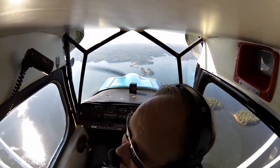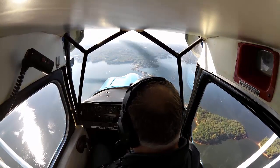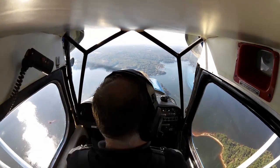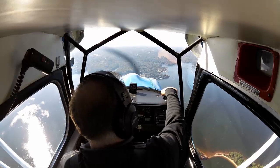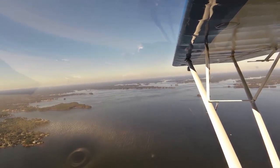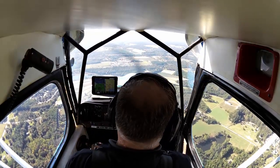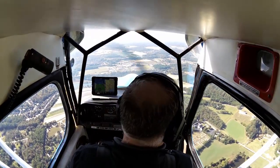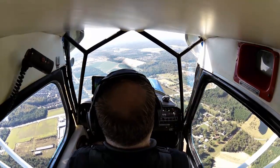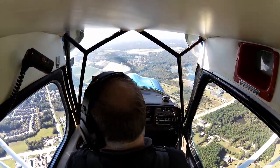So there is the dam on the southeast edge of the lake, and it's got to be a nuclear power plant down there. Oh, that is so pretty. I could fly out here all day. That is so, so very pretty. Citabria 5247 X-ray is about 9 miles to the north-northeast, inbound for 27.